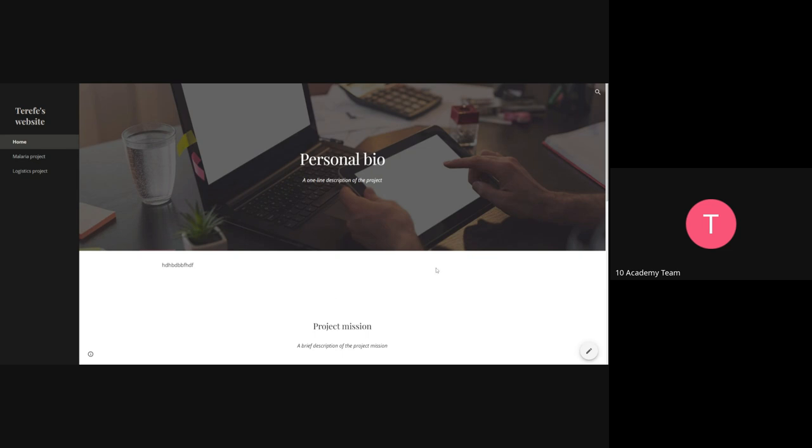Since this is my account, I will get this thing here. If you click on it, it will take you back to the editing page. But for someone whose account this is not, this won't be shown. So you can see the final website. It just has the different pages.